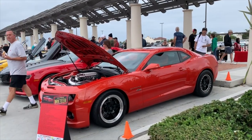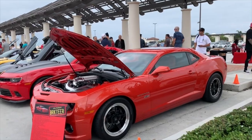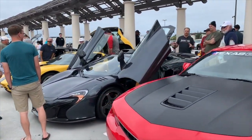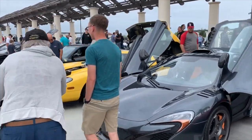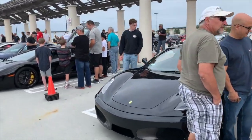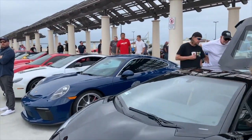Okay, so starting with my Camaro. Those new 17x10 beadlocks on the back from Forge Star with Mickey Thompson's on them. Loving it. James, his Camaro. Tony brought out his 650 Le Mans this morning. That's one of 50 in the world. Jay's Ford GT. And then Ferrari. Lamborghini. And then this is Mark's Porsche.